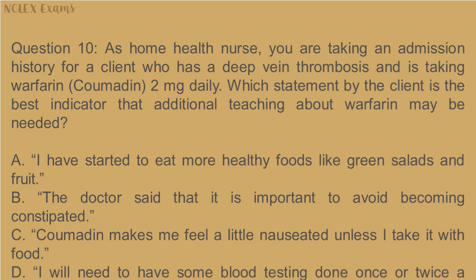A. I have started to eat more healthy foods like green salads and fruit. B. The doctor said that it is important to avoid becoming constipated. C. Coumadin makes me feel a little nauseated unless I take it with food. D. I will need to have some blood testing done once or twice a week.